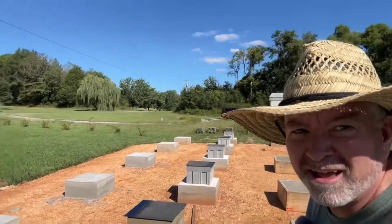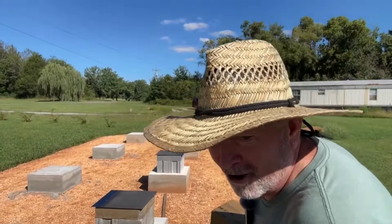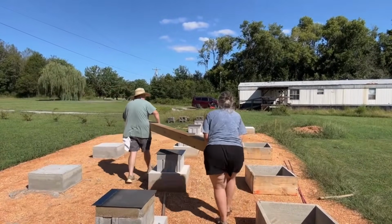Flip y'all around. They just like, come on, let's go. Don't stop. Let's go to the middle. Yeah, this next to the last one here.